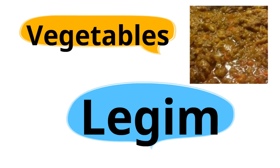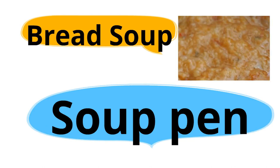Vegetables, légumes. Some people say légumes, which is French. Bread soup, mostly fed to young children for breakfast. Soup pain.